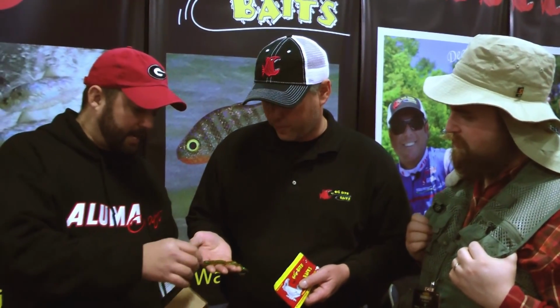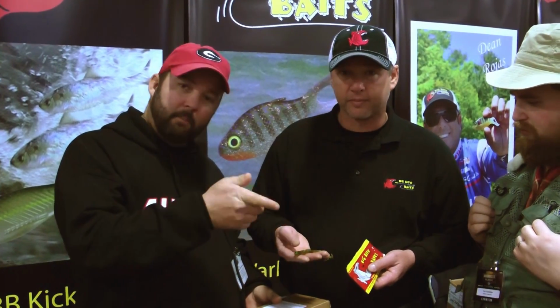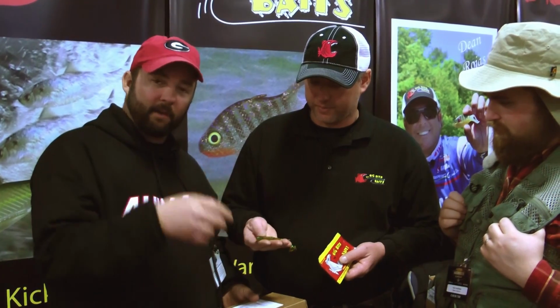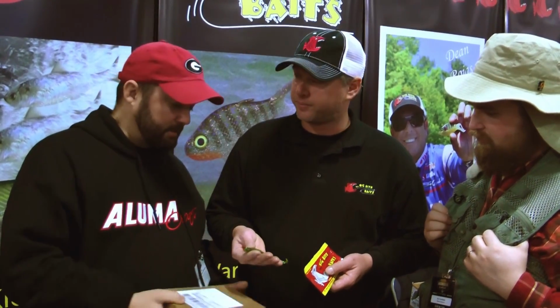What I've done with them is I've used it on a Texas rig, and a lot of times in the spring, they're still lethargic, but they want to eat, and you throw it in there to that brush pile and just let it sit on the bottom and shake it, and all these little tentacles right there, they'll just flutter, and eventually that bass will nose down to it and pick it up. So there's lots of different ways to fish that kind of stuff.